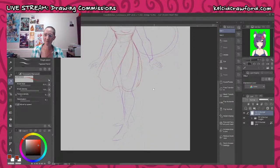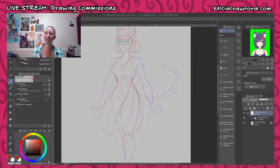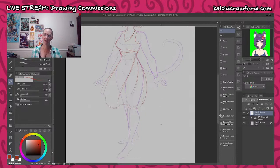Adorable. Oh, any preference for shoes? I realize this is a full figure, and I know that VTubers aren't often depicted from head to toe, but if there is a preference for what kind of shoes that you would like this model to wear, definitely let me know.